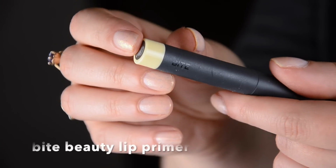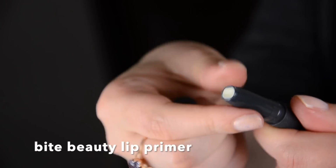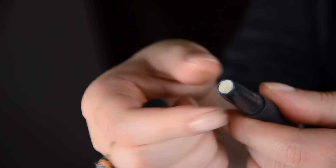I wanted to try a lip primer from them, and I figured it would be a chapstick, and it was. I wasn't that impressed. This is the first product of theirs of which I'm like, meh. It's fine. Their agave lip mask is also not mind-blowing like everybody said it was. This was just okay. It's like a pretty good chapstick. It was fine.